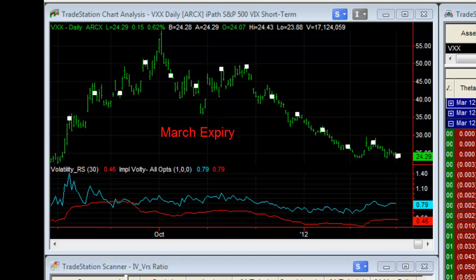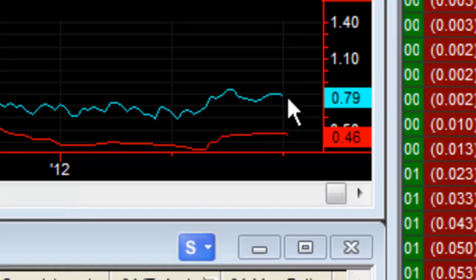So what I'm looking at is a March monthly expiration on the VXX options and laying out a basic Iron Condor. Just trying to take advantage of this high implied volatility relative to what it normally trades. Now, what I'm looking at for comparison here is this 79% implied volatility, blue line, relative to the 46% measured historical volatility. That hasn't been going around too much, up and down a little bit, but it's fairly standard.